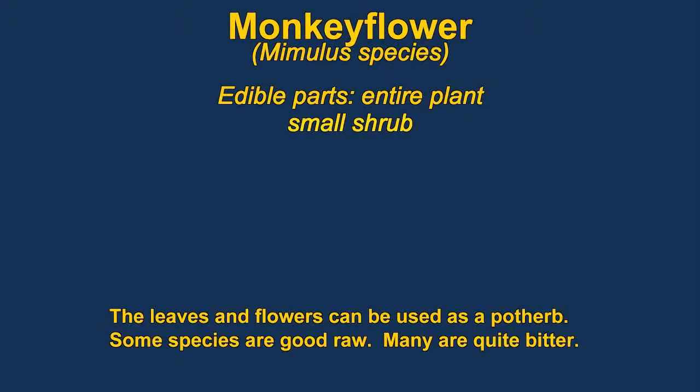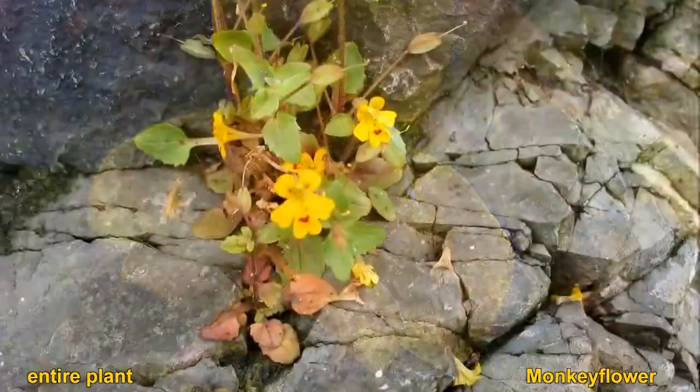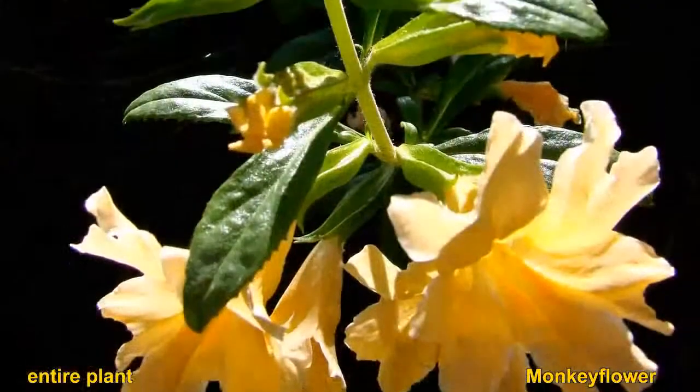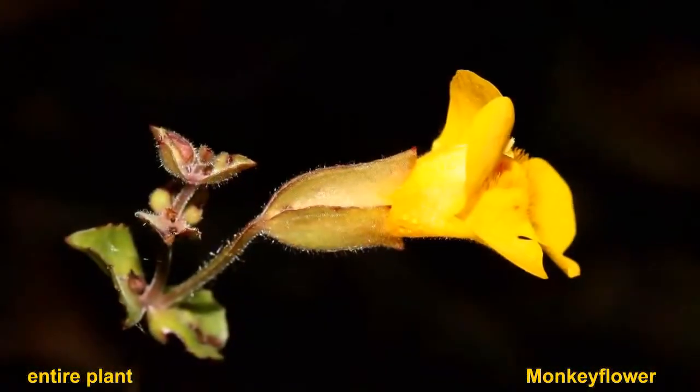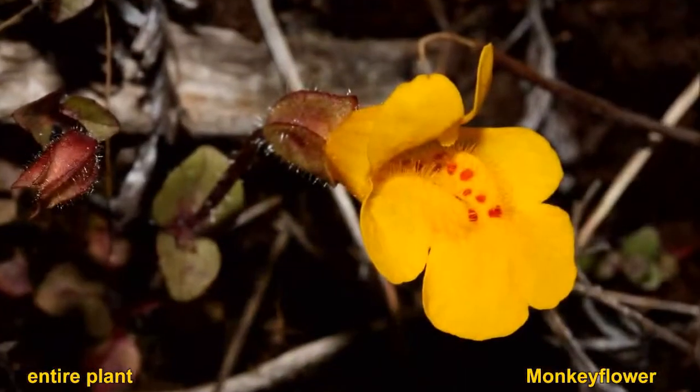Monkey flowers are a very widespread group of plants. They all have edible leaves, but some of them are pretty bitter. Some of them grow in very dry chaparral-like areas. Others are semi-aquatic. Monkey flowers tend to concentrate sodium chloride and other salts in their tissues. They have been used as a salt substitute. They grow very prolifically here in Southern California.